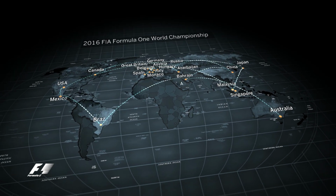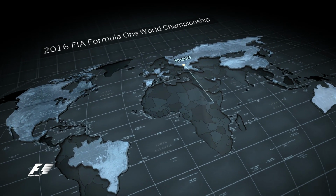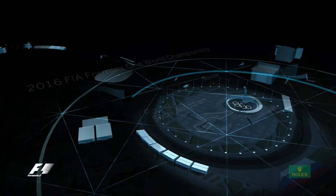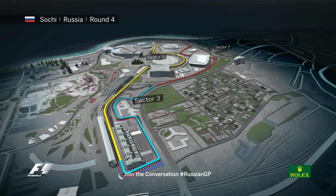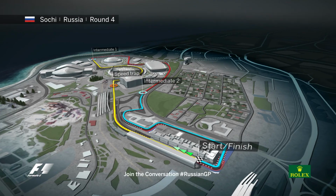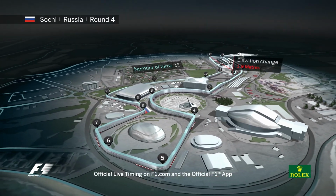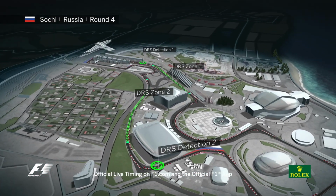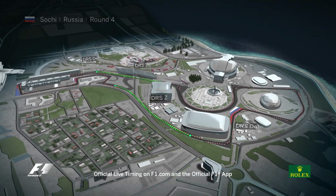Round 4 brings us to Russia and the city of Sochi, home of course to the 2014 Olympic and Paralympic Winter Games. The spectacular Sochi Autodrome, which first held a race in 2014, weaves its way around the Olympic Park. The 5.85-kilometre circuit runs clockwise, consisting of 12 right and 6 left-hand corners, combining technical sections with 2 long high-speed straights. The track is the 4th longest on the F1 calendar this year, with good overtaking spots at turns 2 and 13, as well as 2 DRS zones.